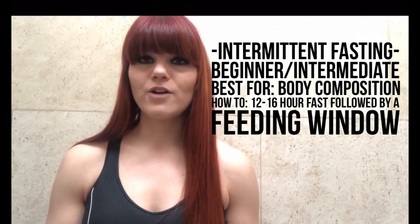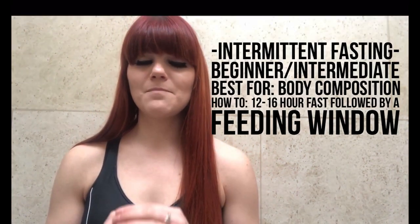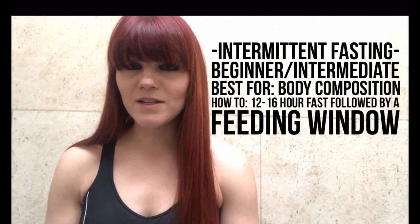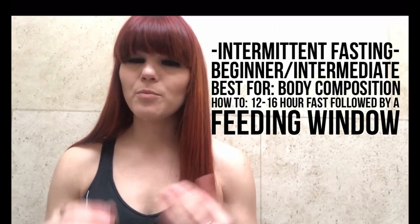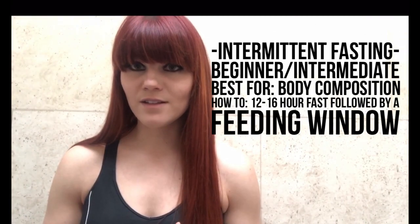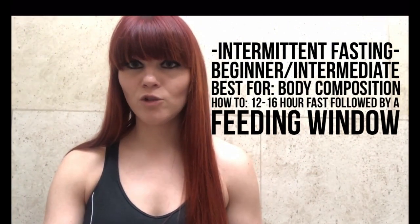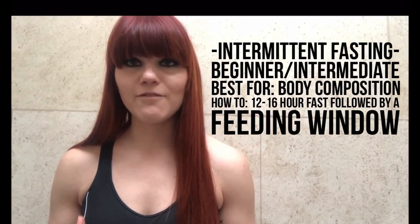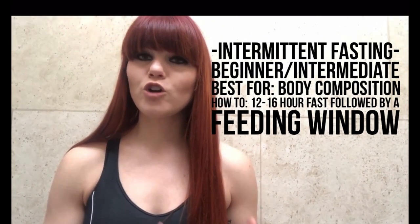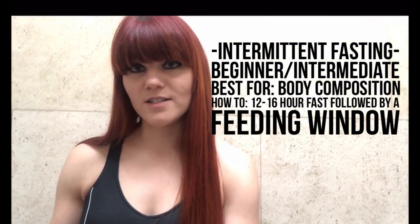It also allows your body more time to secrete human growth hormone. Human growth hormone is amazing for maintaining lean muscle mass and burning fat, but the problem is that human growth hormone is slowed by the increase of insulin, i.e. when you eat. So when you eat, your body puts the brakes on human growth hormone and you don't really get that full benefit anymore. The longer you stay in a fasted state, the more of that benefit you're going to see in that regard.